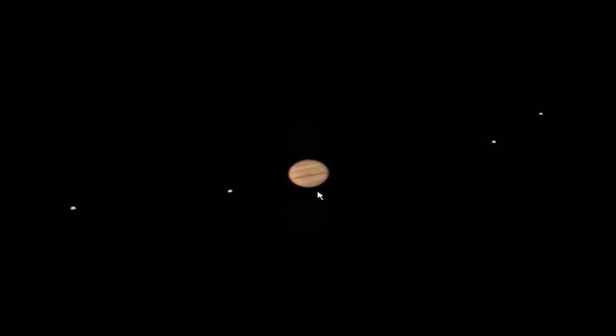Here's a neat look. If you were to look at Jupiter through a good amateur telescope, you might be able to see something like this: Jupiter with its band structure and the four Galilean moons. And probably what you'd want to do if Jupiter was prominent in your sky is to look at it day by day and watch these moons move and change their position in relation to Jupiter. That'd be a neat sight.